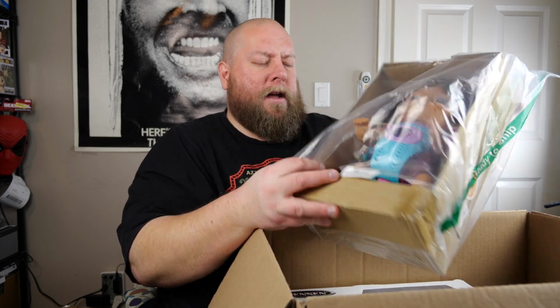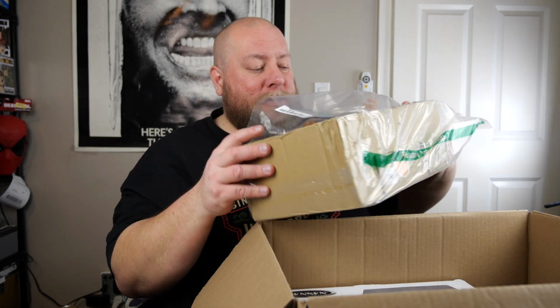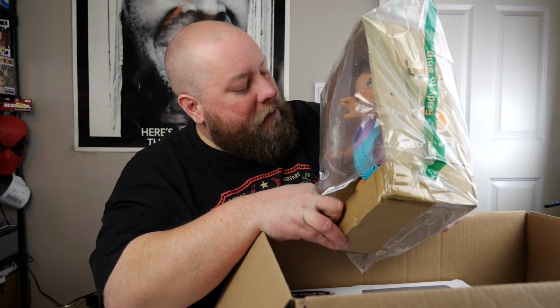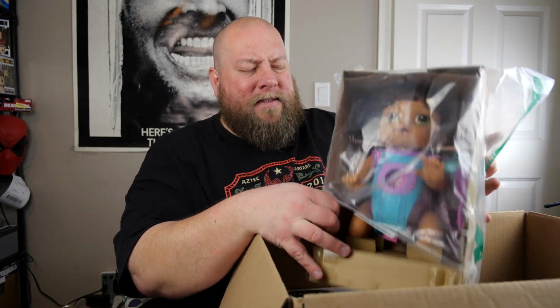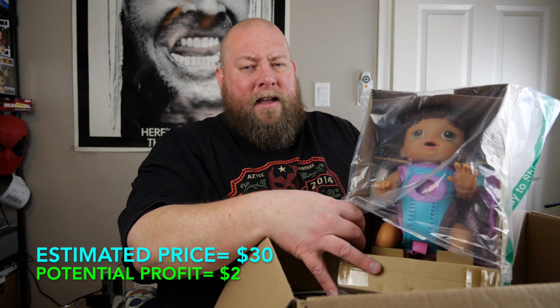First thing, we have a, what's that called? Baby Alive doll. It is factory sealed. I shouldn't say factory sealed. Factory packaged still. It's missing the original Amazon frustration-free outer brown packaging box. This is just what slides into the box. But the doll is still strapped into the original packaging. Has the brush, has the mirror, has the underwear, or the diaper. So these I sell for about 30 bucks the way it sits. If it had the original frustration-free outer packaging, it goes for like 35 to 40, but it's a good doll.